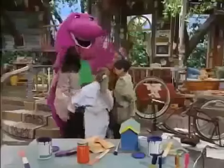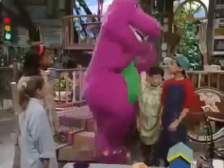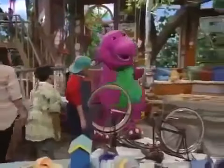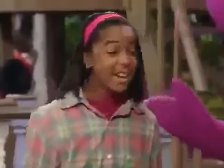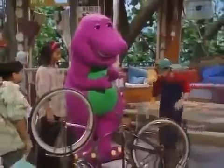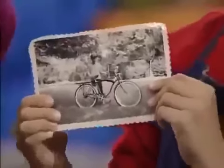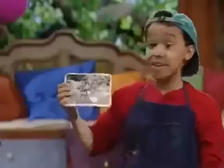It's so good to see you. I didn't mean to surprise you with the horn, Barney. Oh, that's okay, Keisha. Wow, what have we here? I've never seen a bicycle quite like this before. Isn't it great? It's Robert's, and it's really old. Yeah. This was my grandfather's bike when he was about my age. See? Oh, he looks a lot like you. He's a lot older now, and so is the bike. But he told me I could keep it if I cleaned it up.